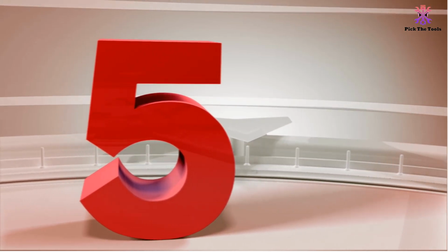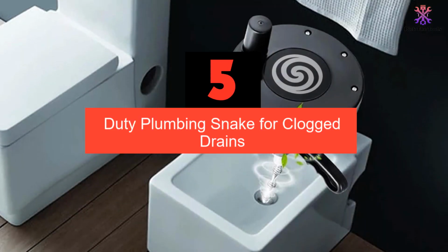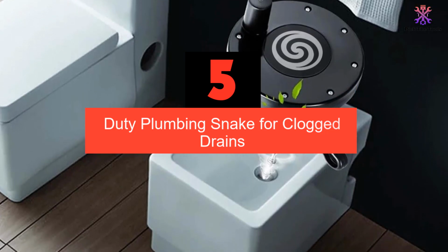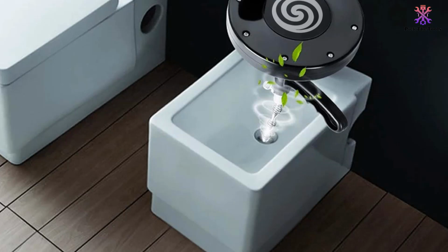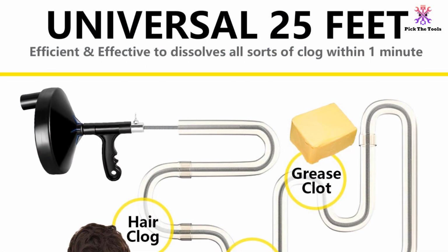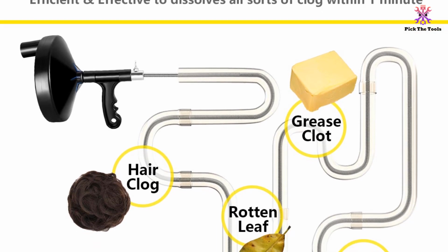Starting at number 5, we have the Duty Plumbing Snake for clogged drains. The DrainSoon Auger is a professional plumbing snake drain auger designed to remove most household clogs. With 25 feet of flexible steel wire, it can easily reach difficult clogs beyond traps. The ergonomic pistol grip allows for easy operation, and the detailed operating instructions make it user-friendly.